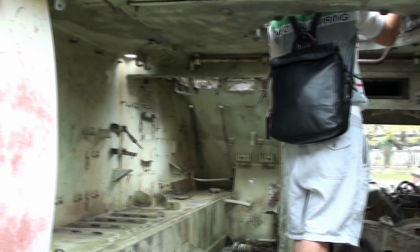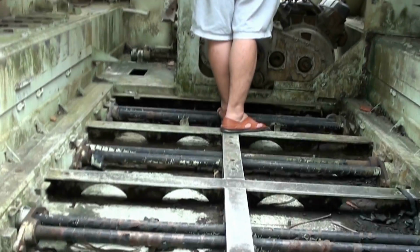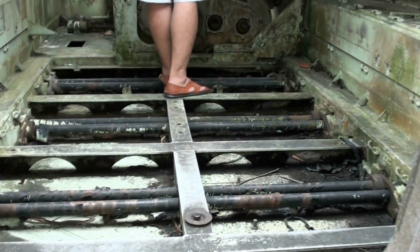Due to the value of the aluminum, it is surprising that this relic has survived all these years. As you can see, opportunist scavengers have removed many of the parts.